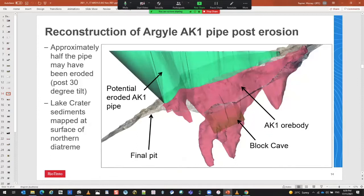However, when you look at Argyle, remember I said that the earth had tilted and part of Argyle eroded. So by the time they got there, after erupting at 1.2 billion years, if you reconstruct the earth, so if we tilt it up 30 degrees and all the stratigraphic units sitting there are now flat, that's what Argyle would have looked like. So in other words, the stuff at the south is actually really deep in the diatreme. So all of that has gone.